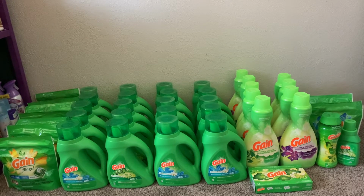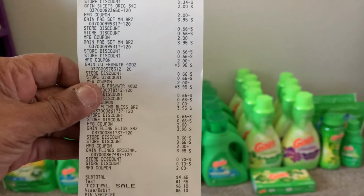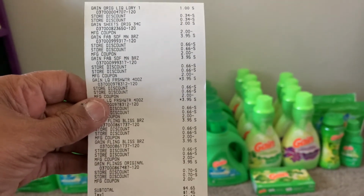I picked up two 40 ounce liquid Gains at $3.95 each. Again, I had two $2 off of one manufacturer and or internet printable coupons. I picked up three Flings for $3.95. And I also had three $2 off of one internet printable or manufacturer coupon. My out of pocket, including my $5 off of $25 and my $5 off of $30, came up to $4.65. So that was less than my $5.60.